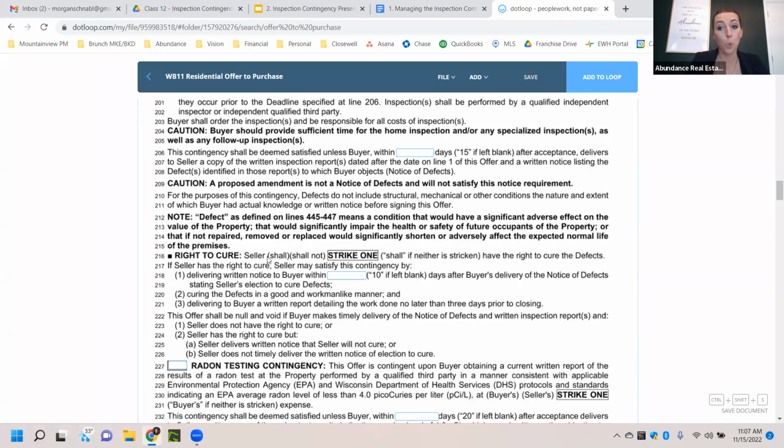I like to put a very short amount of days, like 3 in here, because who wants to sit around for 10 days while the seller decides if they're fixing things or not? That seems too long to me. So I like putting in line 218, 3 days. You could put 5, you could put 7, you could put 10, you could put 20. After buyer's delivery of the notice of defects. So buyer issues that notice of defects. Now they have this amount of days on line 218 to get back.